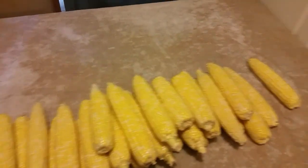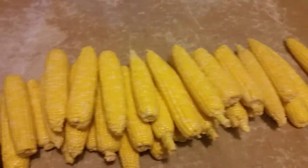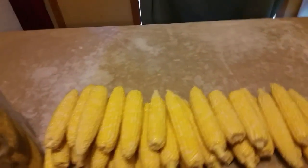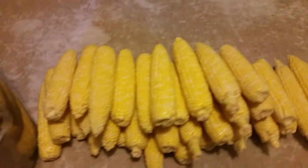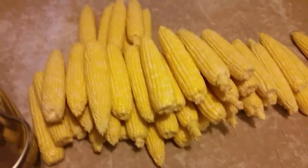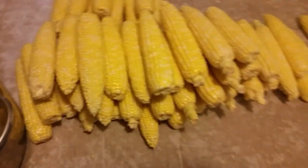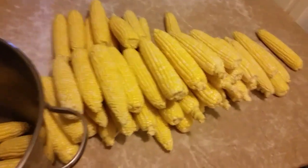So we are, let's see, about an hour in. I have 1 bushel completely done. I was going to show you my setup. So here's where I'm putting all the corn. I'm going to get it all shucked first, and then start processing it. The reason I do that is because the quicker you get it out of the shuck and away from any worms, if there are worms, the better chance you're going to get all your corn in.